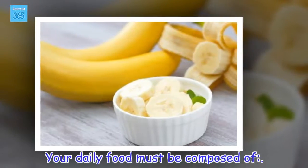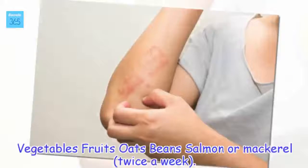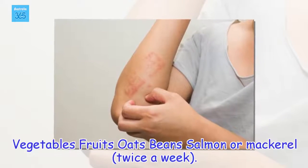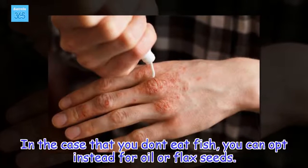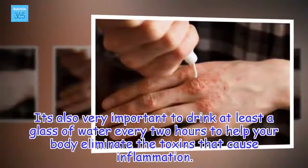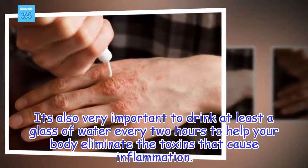Your daily food must be composed of vegetables, fruits, oats, beans, salmon or mackerel, twice a week. In the case that you don't eat fish, you can opt instead for flax seed oil or flax seeds. It's also very important to drink at least a glass of water every 2 hours to help your body eliminate the toxins that cause inflammation.